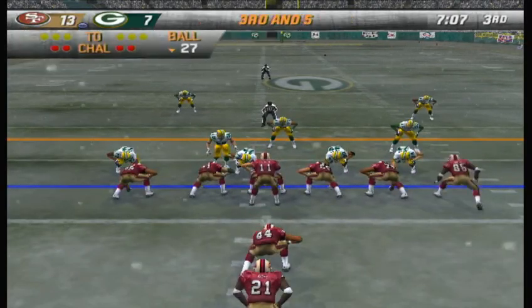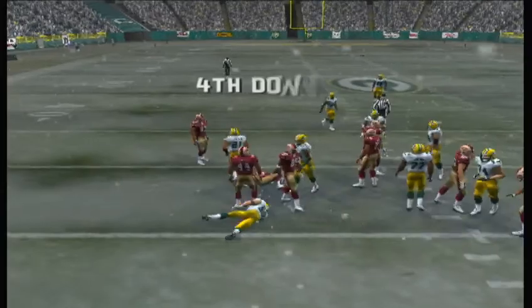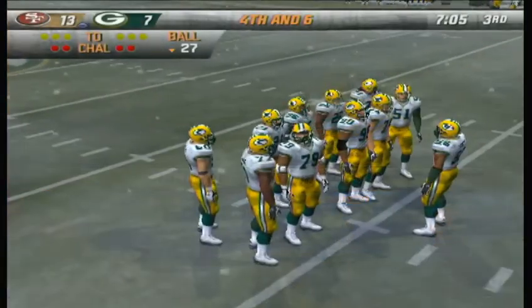The Packers line up in a 4-3. Hands it off. They'll spot this one at the 27. So that tackle now gives him 4. The ball carrier stops short. That'll probably lead to a punt.